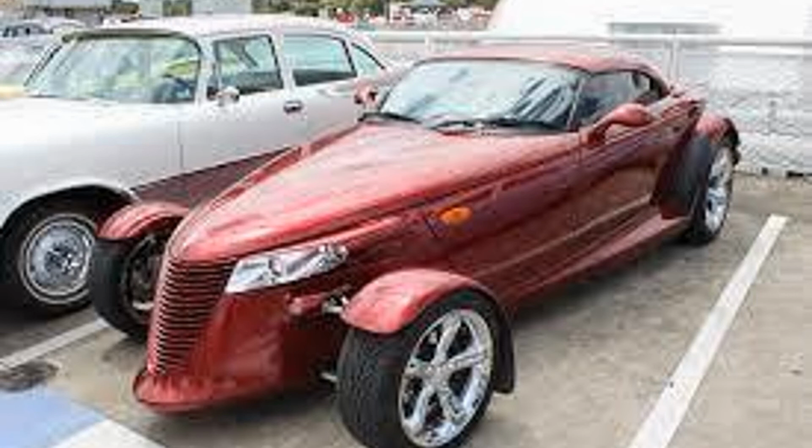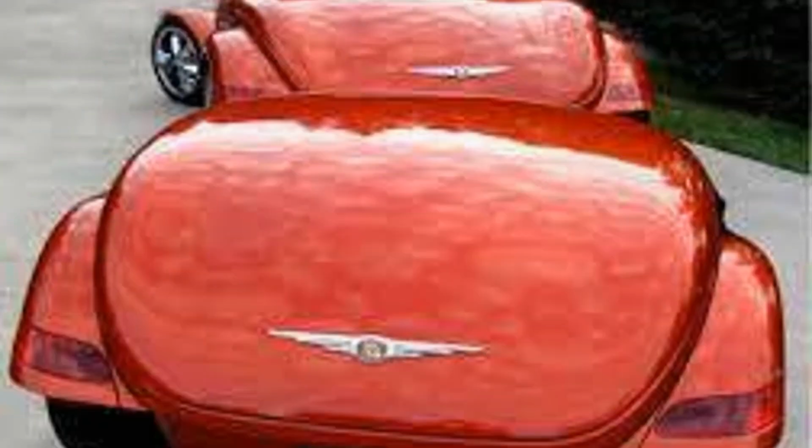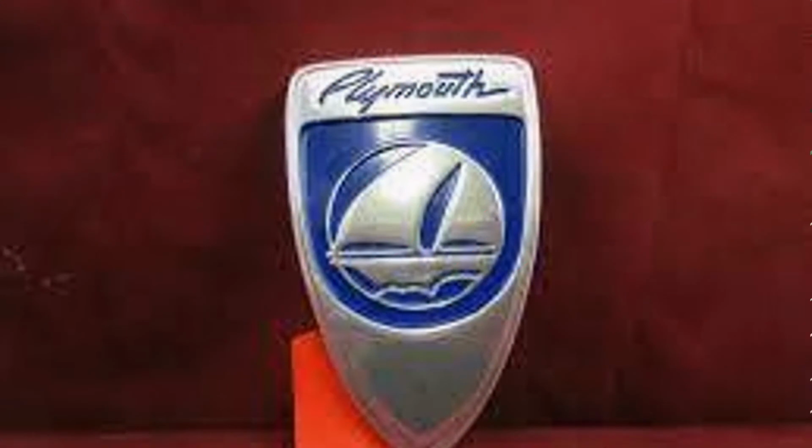So from 1999 to 01, the hood had a triangular badge that said Plymouth on top and the Plymouth sailboat underneath. The shape of the emblem was the same for Chrysler, but it had the Chrysler symbol instead of the sailboat, and on top of it it said Prowler. So that's really the only way to tell besides the winged Chrysler emblem on the trunk.